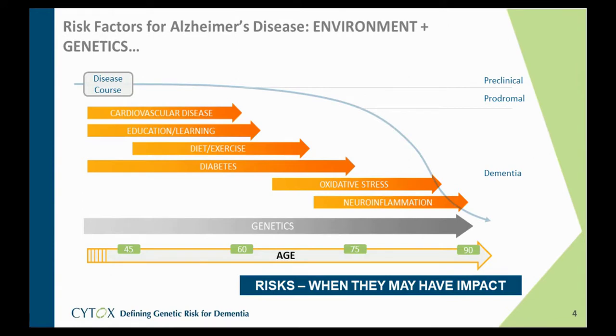What I'm going to talk about today is how genetics and polygenic risk scores in particular can help improve that success rate. So of course, Alzheimer's disease is not purely a genetic disease, and I'm talking about the late onset form of the disease, as I'll describe in a moment, but actually manifests itself as a consequence of genetic inheritance and also exposure to environmental and lifestyle risks. And that's illustrated on this slide here.